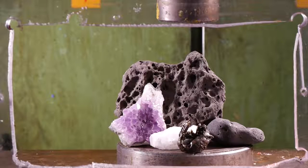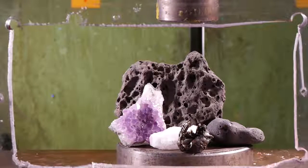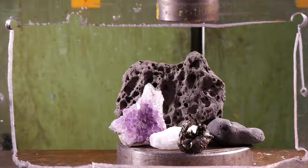Today we are going to crush some rocks, and we have a couple of lava stones, which I have brought myself from the Canary Islands. The small one at the front is our self-made lava stone, and then we have that shiny thing with colors. I don't remember what that is. Amethyst. And then we have some selenite. Yeah, let's start with the lava stones.